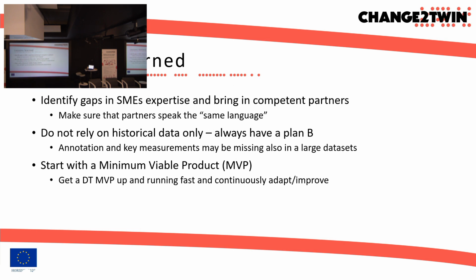And the last point is, start with a small minimal viable product, get something up and running and see how it works, and then iterate on it, improve it, and also show quick wins so that the company partner or their management is on the same line and goes on with this digital twin project.